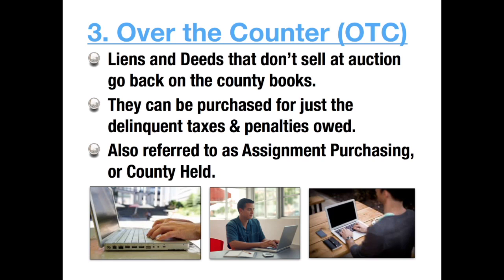So the county, many counties, will offer these liens and deeds after the sale. After they were already offered at a tax sale, they'll offer them directly to the public over the counter, meaning that you can look through a list of properties and if you find one you'd like to buy, you can simply make payment arrangements with the county to purchase that lien or deed.